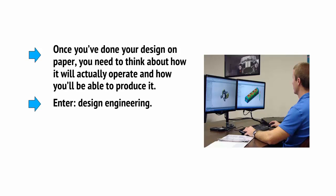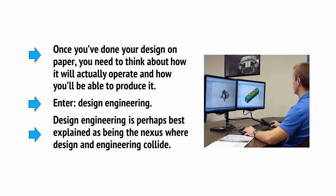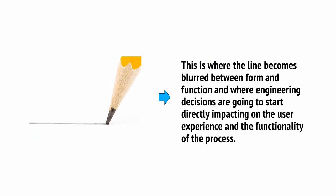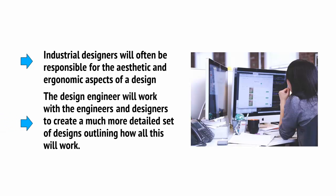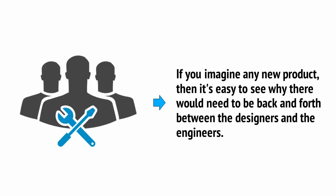Enter design engineering. Design engineering is perhaps best explained as being the nexus where design and engineering collide. In other words, this is where the line becomes blurred between form and function, and where engineering decisions are going to start directly impacting on the user experience and the functionality of the process. Industrial designers will often be responsible for the aesthetic and the ergonomic aspects of a design, whereas the design engineer will then work with the engineers and designers to create a much more detailed set of designs outlining how all this will work. If you imagine any new product, then it's easy to see why there would be a need to go backwards and forwards between the designers and the engineers.